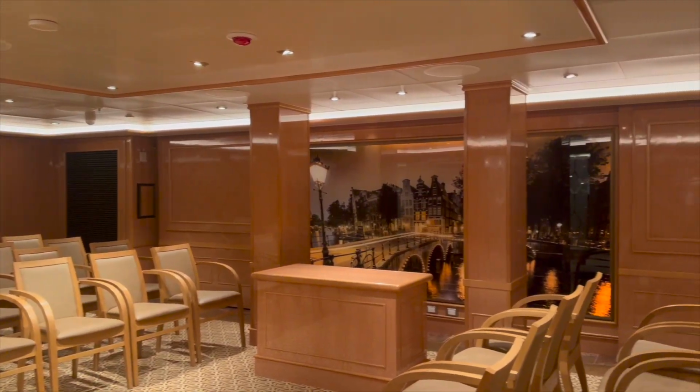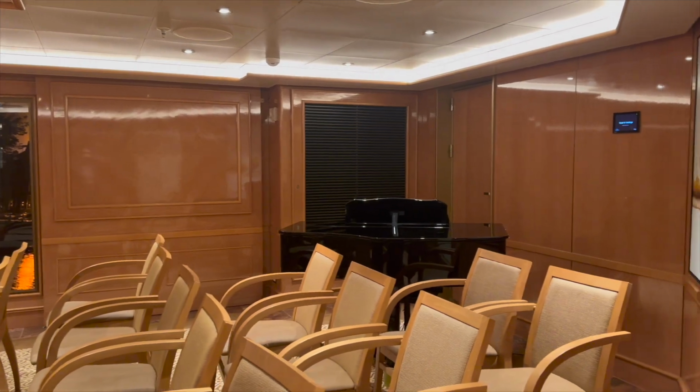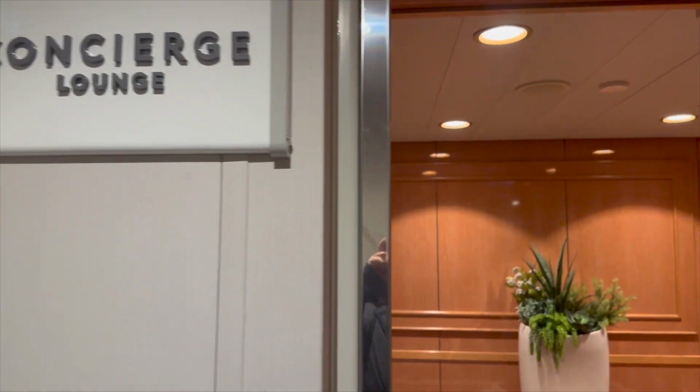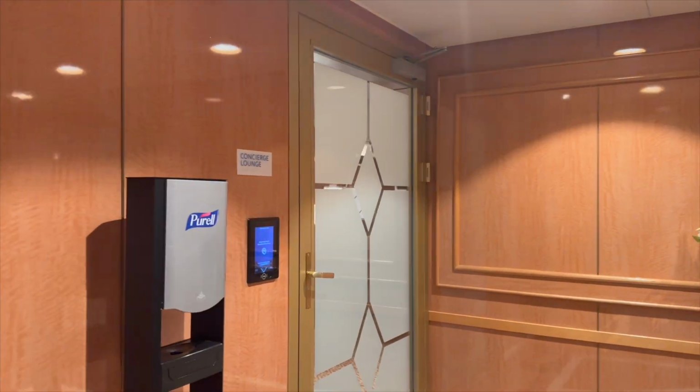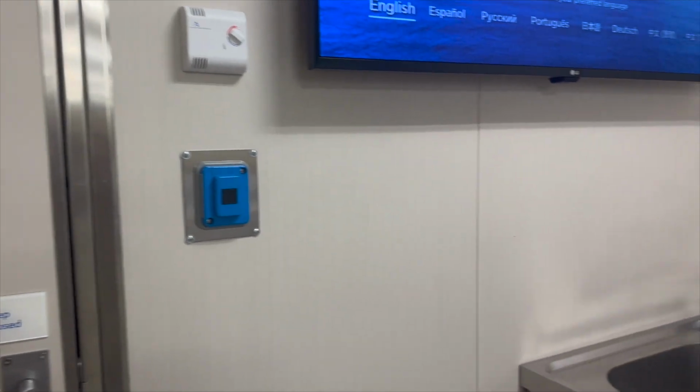The concierge lounge is located next to the wedding chapel, and it can be accessed on both the port and the starboard side of the ship. The port side is the left side of the ship, while the starboard side is the right side of the ship. Their entrance requires your medallion access, and it is for guests sailing in suites.